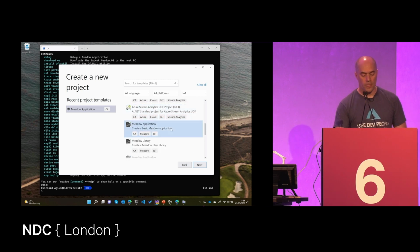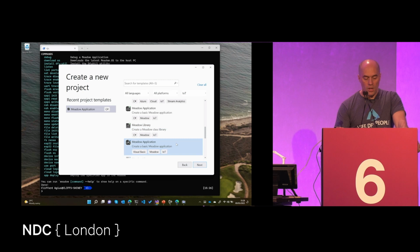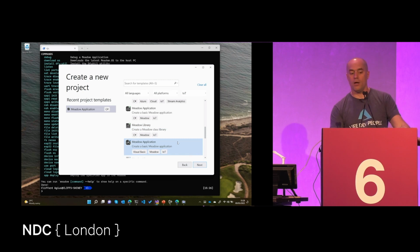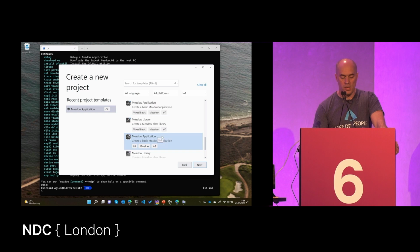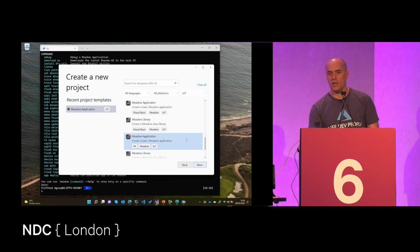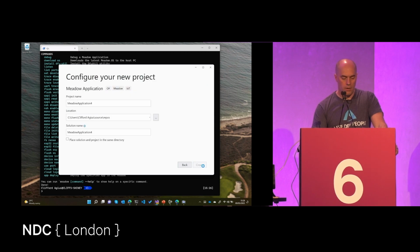So we go down, we've got a Meadow application, or a Meadow library if you want to write a library for your new temperature pressure sensor. Basic application, i.e. there's nothing in it, but the Meadow application's got a bit of a start project in there. You can see they've all got C#, you've got them in Visual Basic as well if you want to play in Visual Basic world, or you've got them in F#. Because it's .NET and it's compiled, they don't care which version of .NET. If Microsoft brought out, you know, J# next week, it would work as long as it's part of the .NET SDK. So we'll start with one of these and we'll just call it application 4.